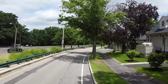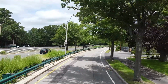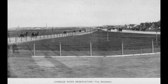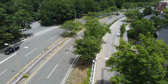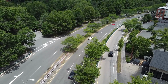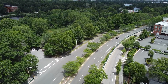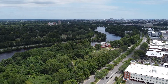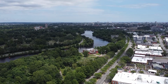So now we're moving down what used to be the Speedway, and we're going to rise up above so you can see the lay of the land. Once again, there's a photograph of the Speedway. Back in 1900, some of this would have still been like a road, but most of it would have been that Speedway to the left. And that little notch there, that bulge right there, has never been used as far as I can tell. Now you can see, I think it's the Northeastern Boathouse, and then the track is that next bulge down the road.